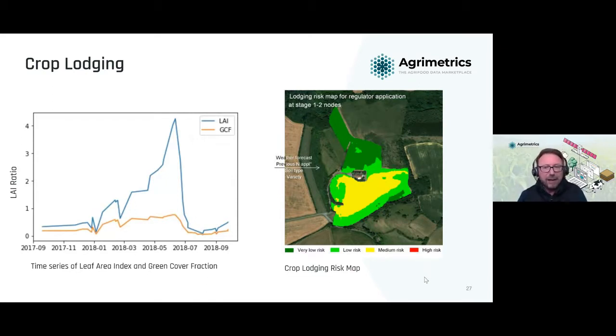So on the left here, you can see a time series of both the leaf area index and green cover fraction through the growing season. And on the right, we can see the lodging risk map that's been generated. And we've got a walkthrough of the code that drives this model on our GitHub if you go to our website and go to the developer section. But we will send this link out with the slides when we send the recording out as well, if you want to know more about how that model is built.